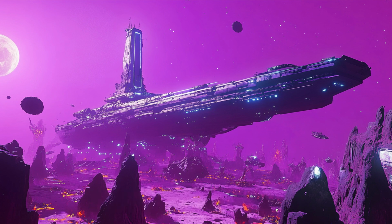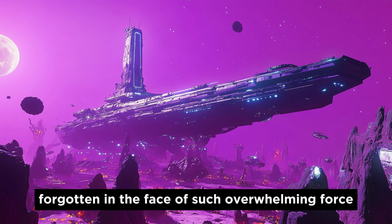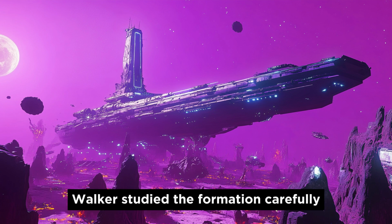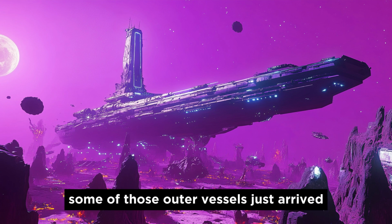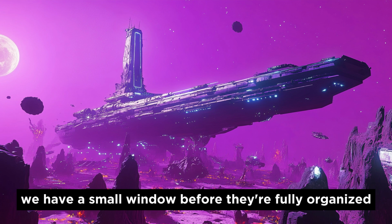"My God," whispered Davis, his previous doubts forgotten in the face of such overwhelming force. "If that reaches Earth..." Walker studied the formation carefully. "They're still gathering. Some of those outer vessels just arrived. We have a small window before they're fully organized."